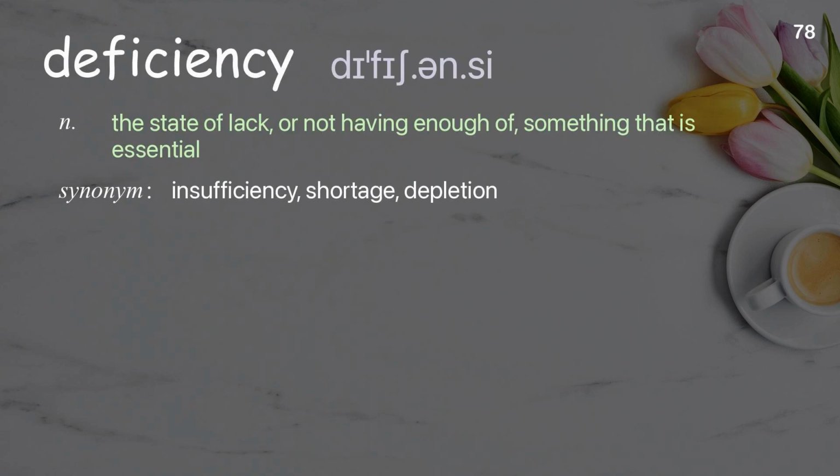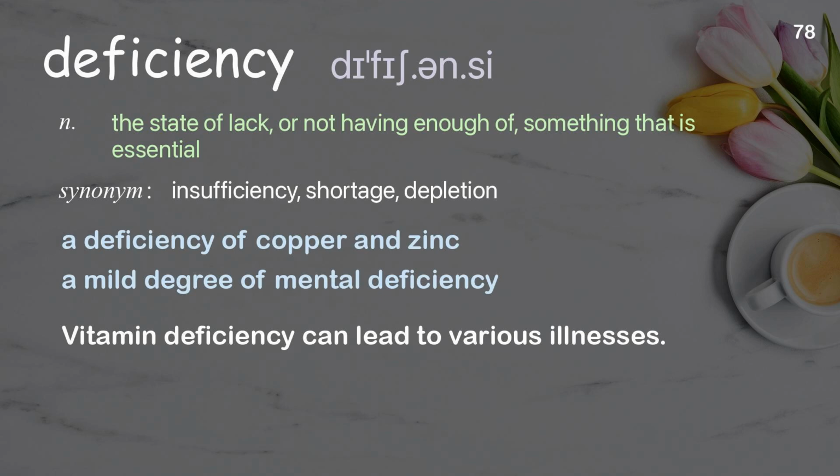Deficiency. The state of lack, or not having enough of, something that is essential. Examples: A deficiency of copper and zinc. A mild degree of mental deficiency. Vitamin deficiency can lead to various illnesses.